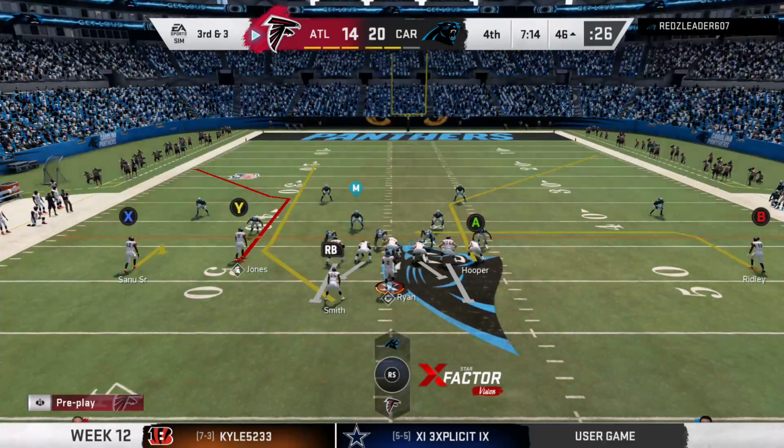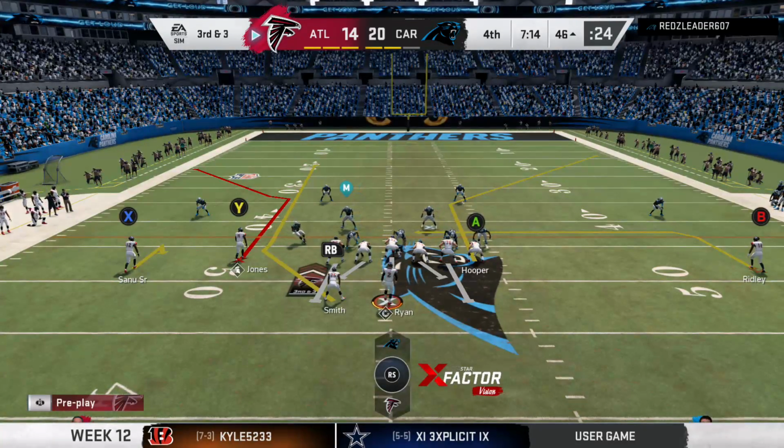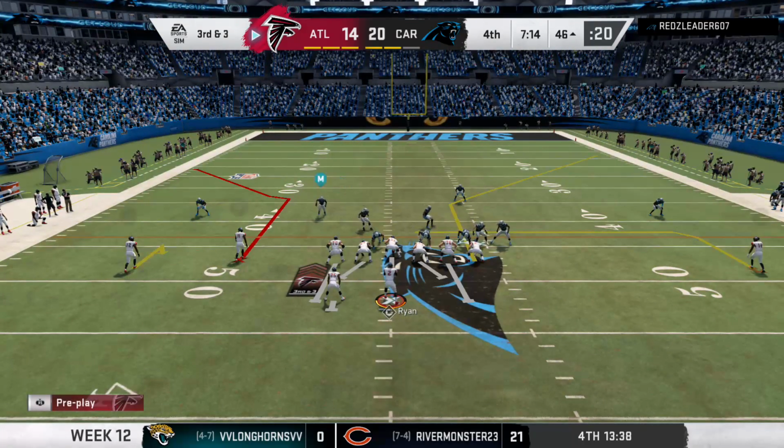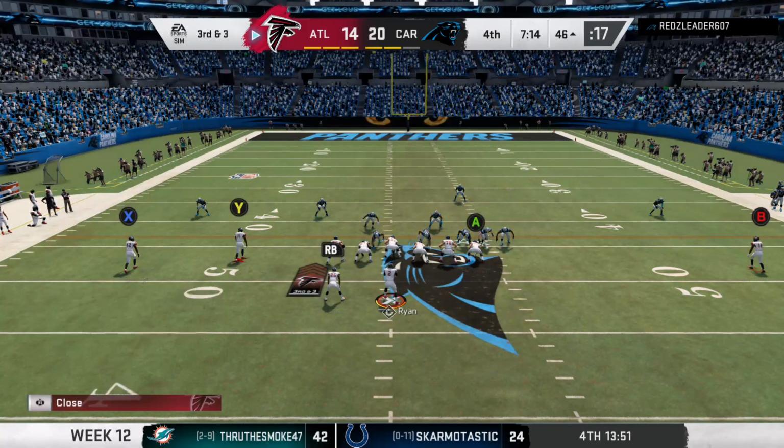The Falcons on 3rd down, just 1 for 3 thus far. Here it's 3rd and 3. They're not ready for this. They still playing soccer. Y'all playing the wrong football.